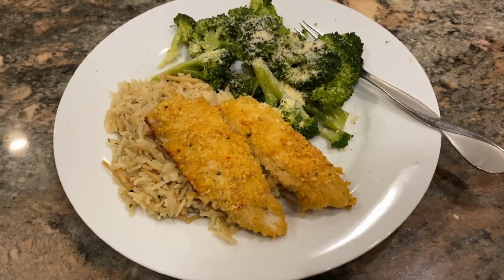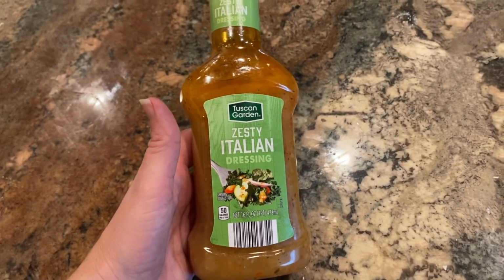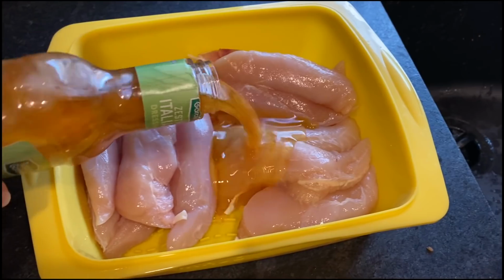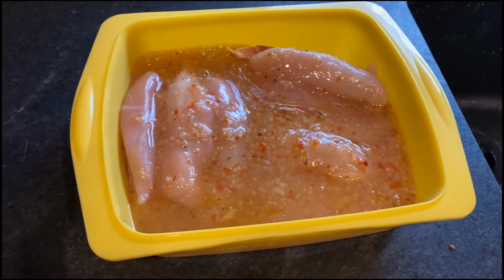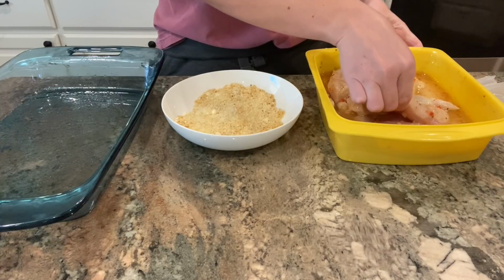On this night, I made chicken breast in the oven the way that my mom used to make it. It is a Parmesan and breadcrumb crusted chicken breast with homemade rice-a-roni. And when she made this, she just marinated the chicken with a bottle of Italian dressing. And I'm using chicken tenderloins, so they're a little bit smaller cut of chicken breast. She would sometimes use tenderloins, sometimes she would use just full-size chicken breast. It's up to you. But I marinated those in the refrigerator all day.